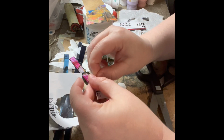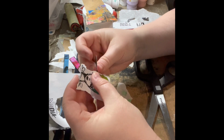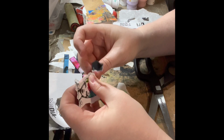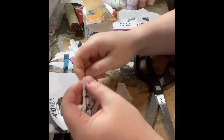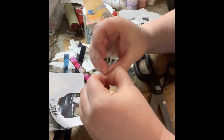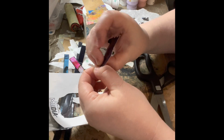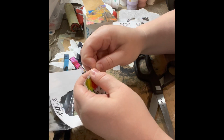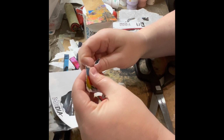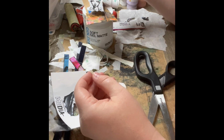I'm not a person that loves straight edges when I'm collaging. I don't know why that is. Is anybody else like that? Has to have the torn edge effect. I am definitely one of those people that needs this torn edge because it just feels too forced when I do cut edges. I don't know. But anyway, there we go. Okay, we've got a little face.